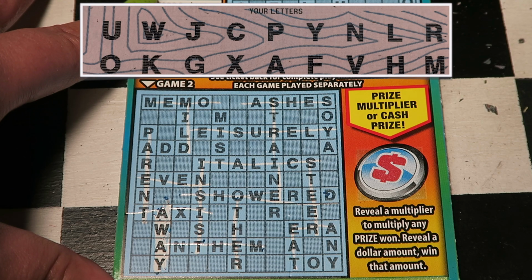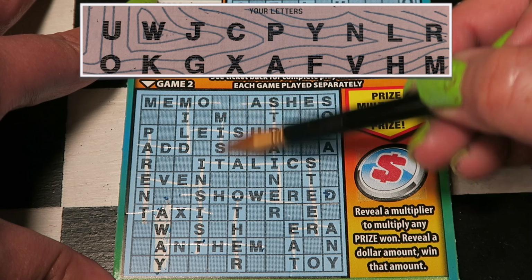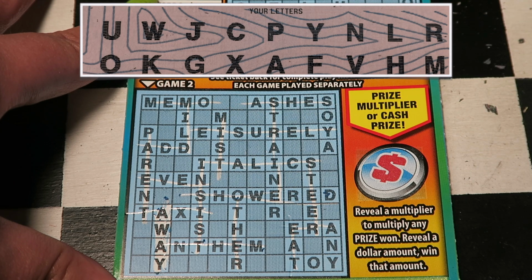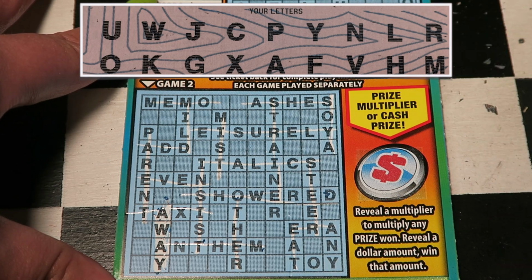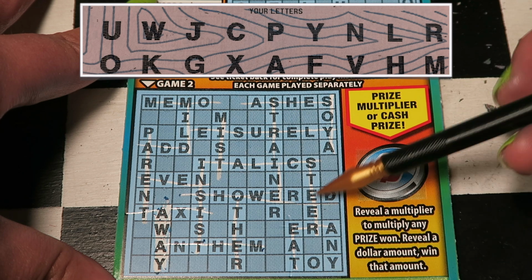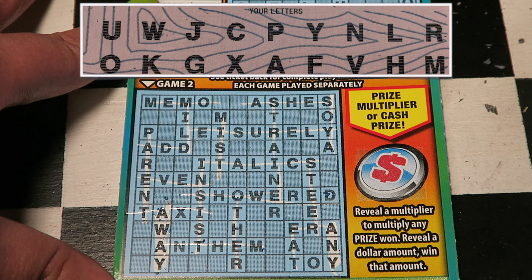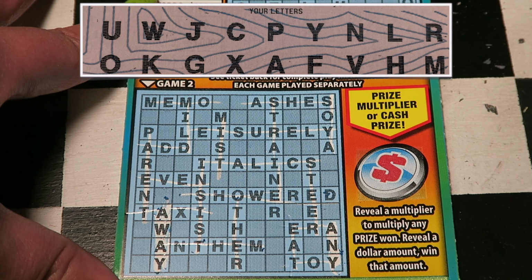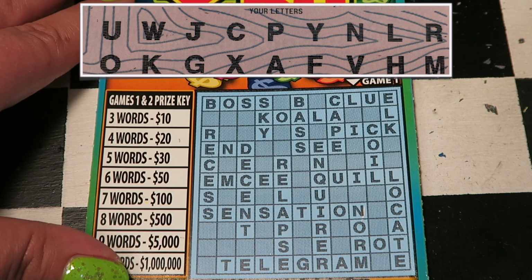So let's see, do we have D's? Nope, no D's, so no add. M, nope, missed that I. Soya, we don't have an S, so no S's either. A-N-Y, we do have any. Do we have toy? I don't think we have a T. Sorry about the dog barking. No toy. I don't think there's anything down there that I can see, so let's try the top one.